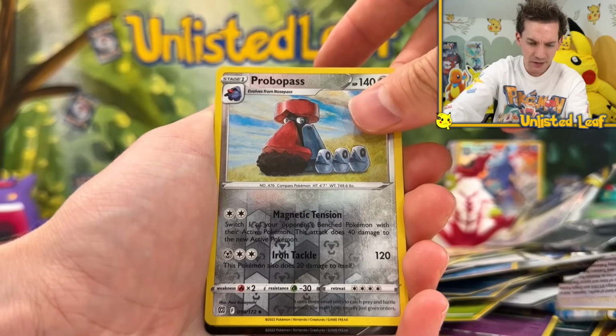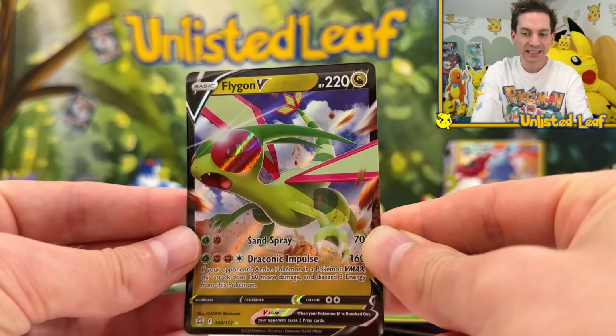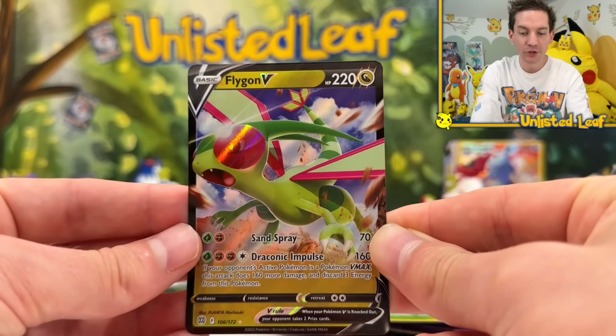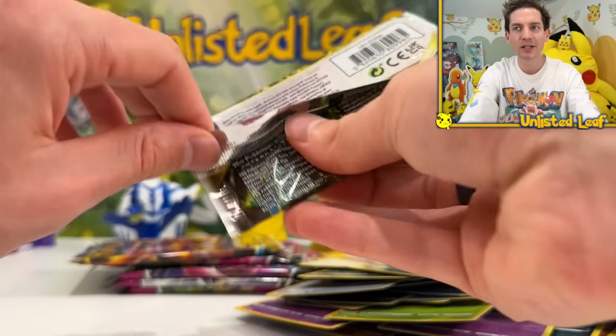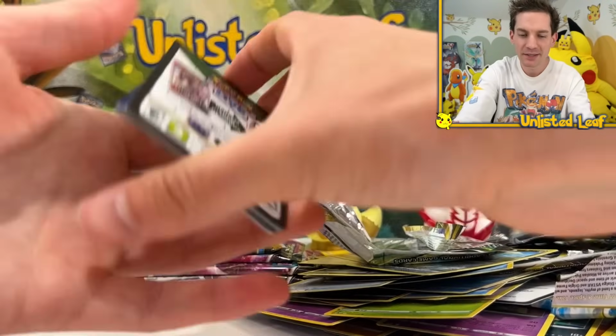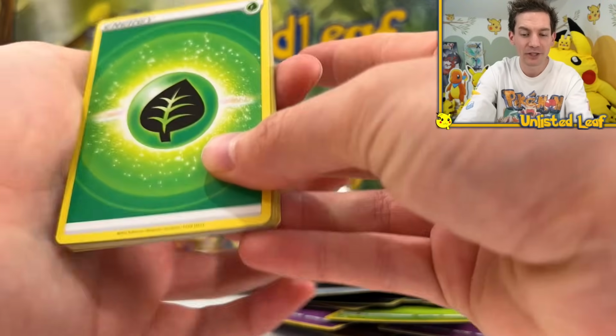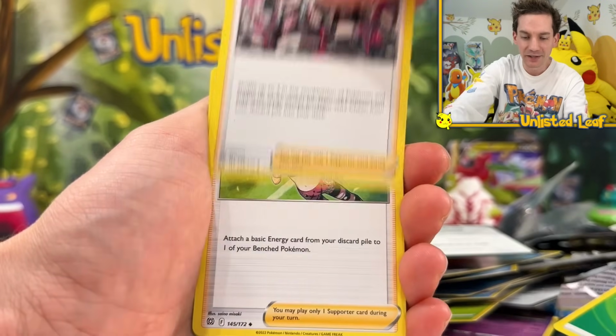Okay, here's the reverse, and boom! Okay, it's starting to fill out right now. Right next to his nice Trainer Gallery Kingdra, you're gonna have a Flygon V card. Flygon used to be one of my top 10 favorite Pokemon of all time. I think with Scarlet and Violet, a couple of Pokemon have bumped that top 10 around. So I don't know if Flygon would still be my top 10 favorite of all time, but he's definitely up there.